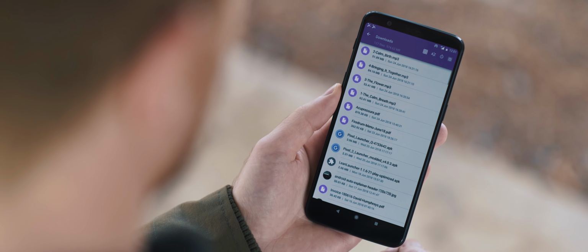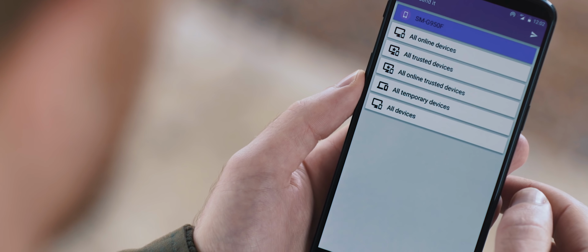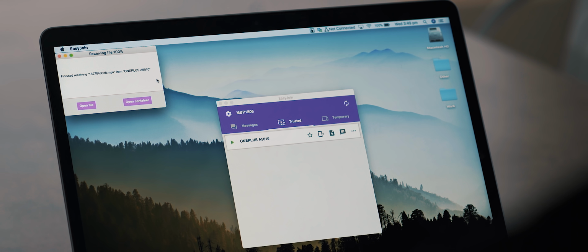It really is a super simple and easy to use process, and so far it has worked flawlessly for me and has been much more reliable than Android file transfer on a Mac. I guarantee you will find great use out of EASYJOIN, particularly if you're a Mac and Android user, so check it out below.